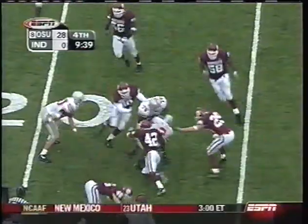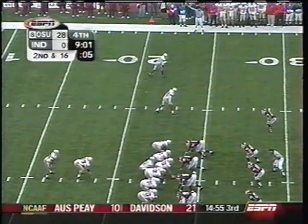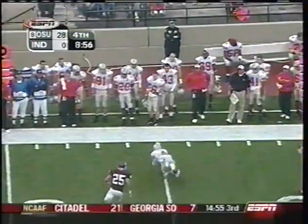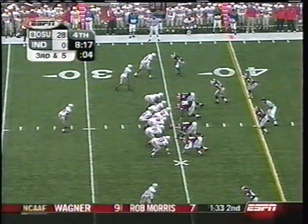Receiver screen to Childress, complete. Eludes a couple of would-be tacklers, and we've got to get Holly doing one of those home improvement shows. The way she sold that right there, I want to get down there and buy a piece of that locker room. I thought it was Cribs. Just a little corner. Pass completed at the 35-yard line. Third down and 5.